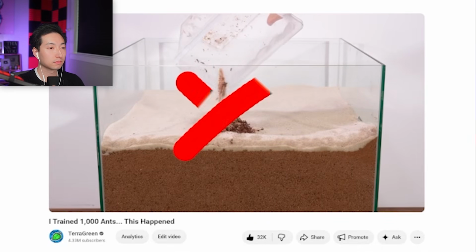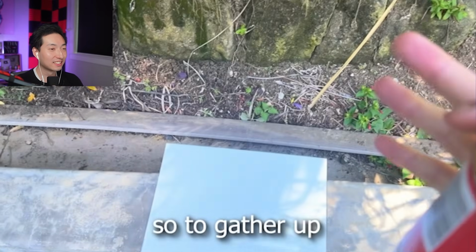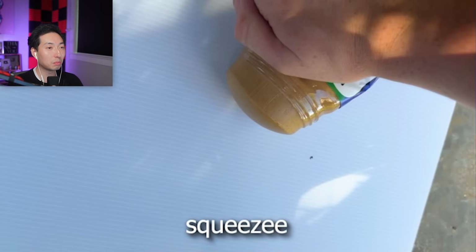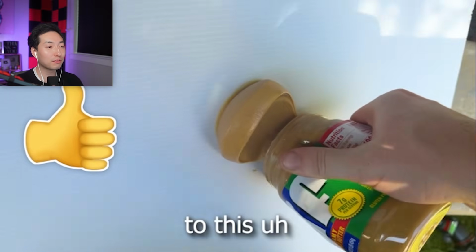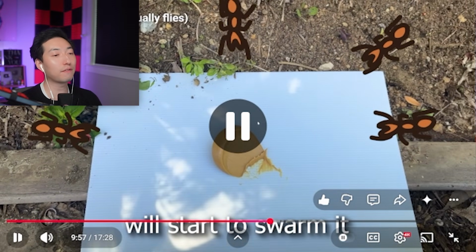But of course, I didn't want to feed my own pet ant colony that I've shown in other videos, so I instead opted to catch some wild ants. All right, so to gather up a ton of ants, I've got a jar of peanut butter, which I'm just gonna squeeze a ton of onto this platform, and then I'm just gonna leave it right here, and surely a ton of ants will start to find me.